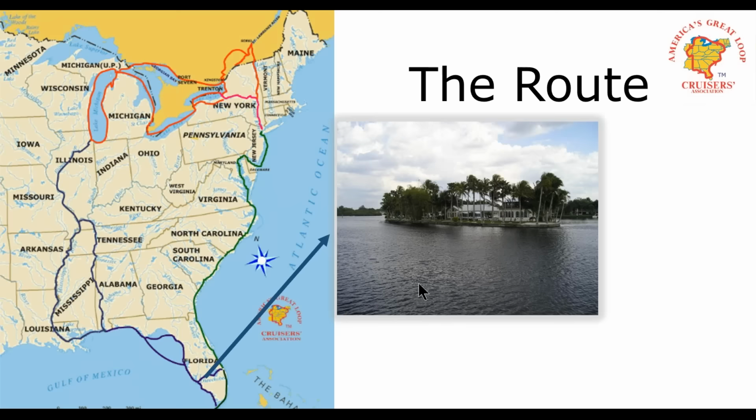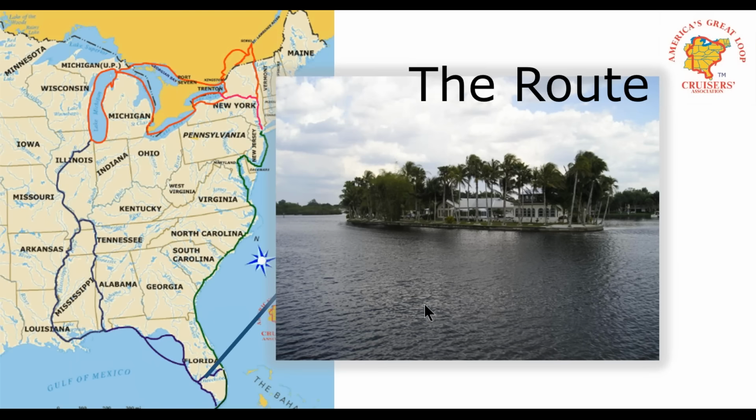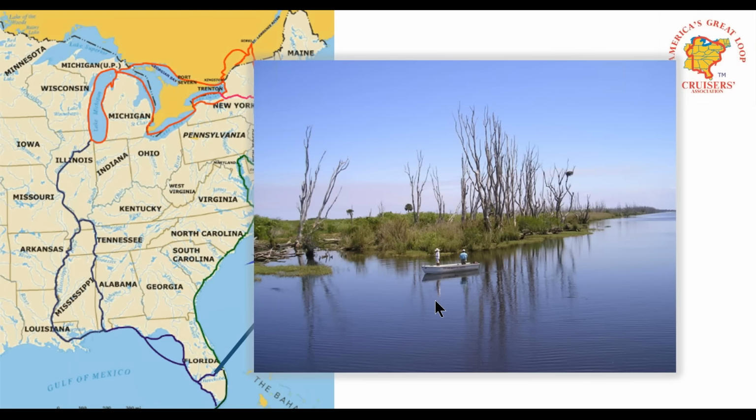All right, I'm going to start with the tour of the route itself. We are going to show you one boat's route just simply because of the time frame available to us today. I will point out the major route choices along the way, but we're going to start in Florida.